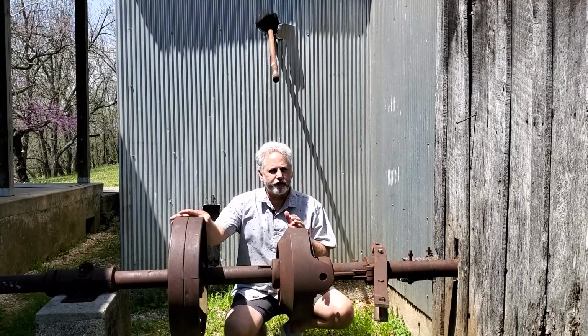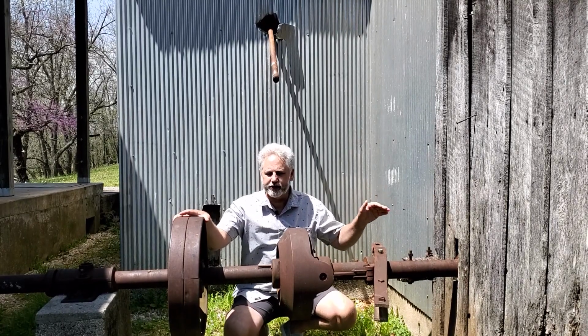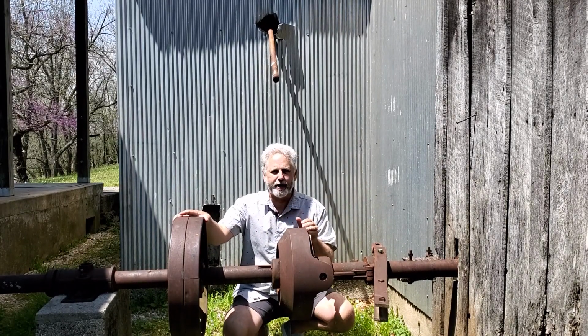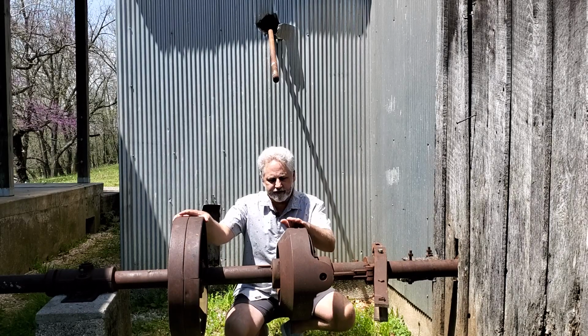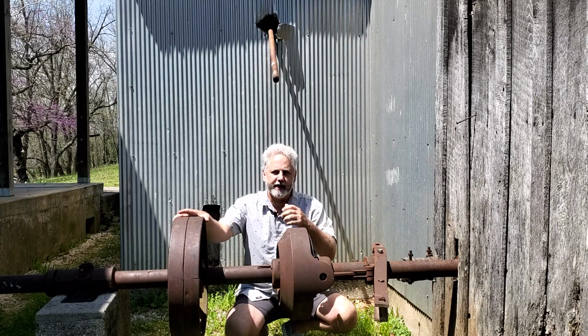I wanted to stop and show you this for just a second. This is the shaft coming out of the diesel engine into the mill. This would have been the powerhouse for the mill itself. This, I believe, is a clutch. They would have used this lever to engage and disengage this shaft.